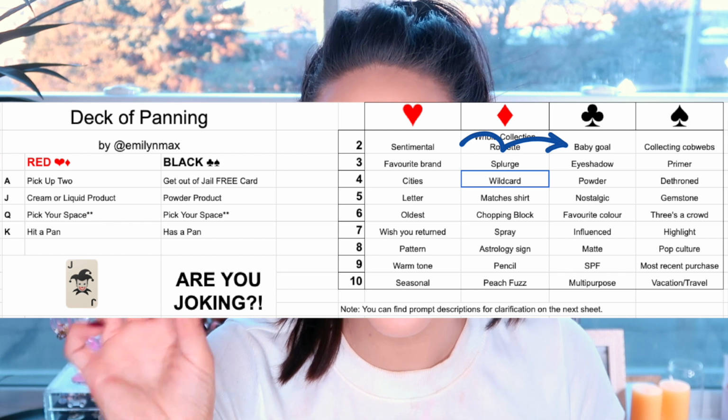All good things. Sorry, I actually rolled this in for the prompt a spray, and for a Baby Goal I had rolled in this, which is also an empty. This is the Kosas Plump and Juicy Collagen Lip Balm. I had been working on this for quite a while. Like, I'd been unofficially trying to just use this up and pan it.